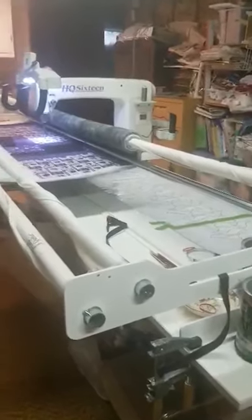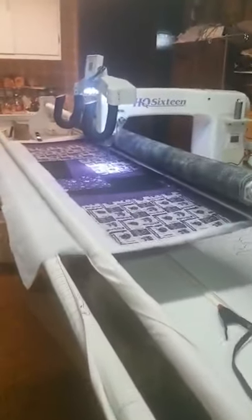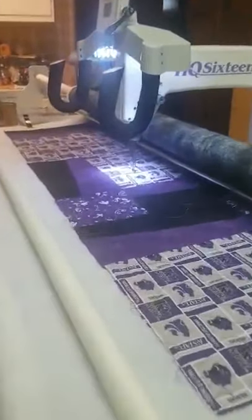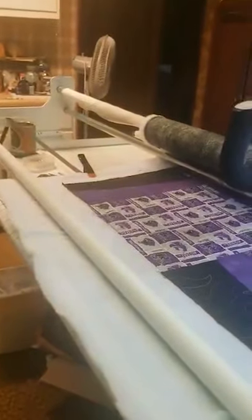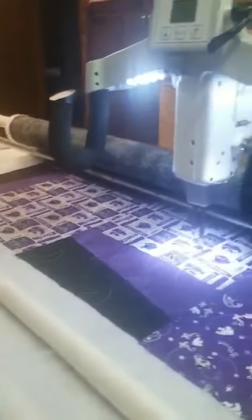Cindy's just finished quilting this quilt. She's done a really good job. And no, we don't do it for anyone else, just for our own benefit. And I think this has been a really fun thing. I'm anxious to see everyone's sewing rooms and anxious to get back together, hopefully in July.